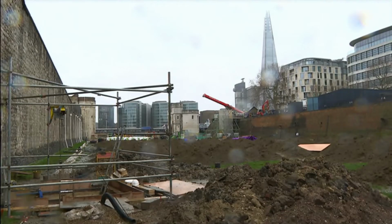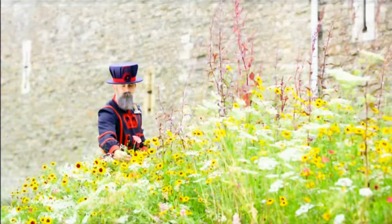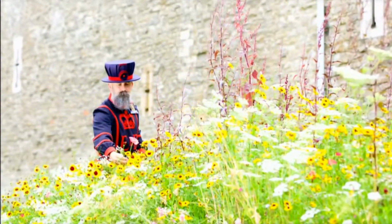Weather dependent, the flowers should be in full bloom by June, offering a colourful welcome to this 800-year-old defensive ditch until the early autumn. Martin Stew, ITV News.